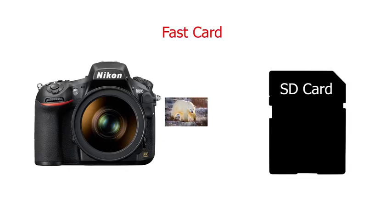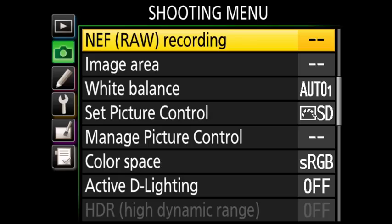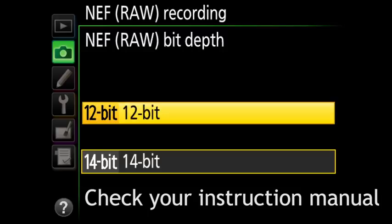The quicker your memory card, the faster the images can get transferred out of the camera's buffer, and the faster you can get back to shooting. The second trick is to switch from 14-bit color to 12-bit if you have the option with your camera. The difference in quality is all but imperceptible, but the file sizes are smaller, giving you much more room in your buffer and the ability to shoot longer sequences.